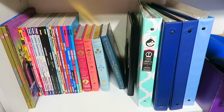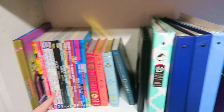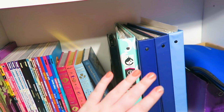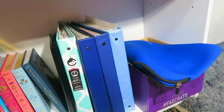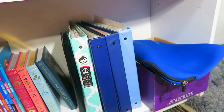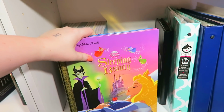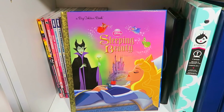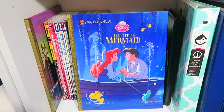Alright, so now we have made it to the very bottom shelf, which consists of all of my graphic novels. I have all of my binders full of artwork, and a fake crate box that I use to put like chargers and stuff like that in. And my tripod does not go this low, so I'm gonna have to hold it for this shelf. So first we have the Sleeping Beauty, which is the big golden book, as well as the Little Mermaid.